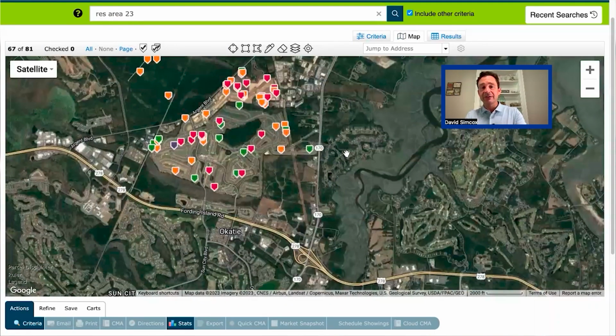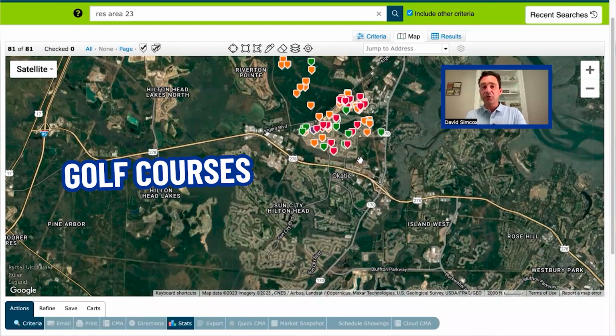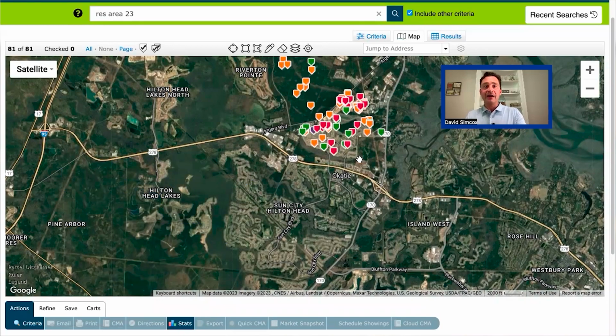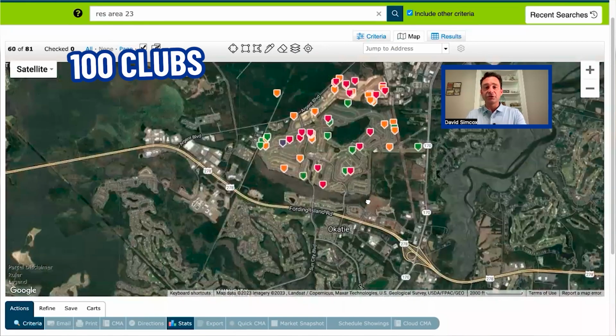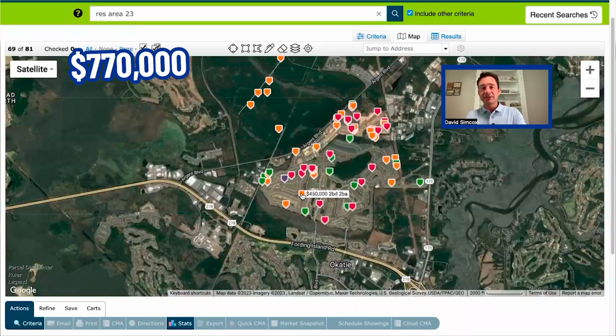So it's actually in Jasper County and Beaufort County, but it is an active adult community with hundreds of millions of dollars worth of amenities and things to do, from golf courses to tennis to pickleball, softball. You've got a woodworking shop, dog parks. You've got a model sailboat club. There's over 100 clubs you can join. So again, you have to be over 55 to live in this community, but you can see pricing: $515, $770, $450, $720, $420. Just kind of gives you an idea of pricing wise.